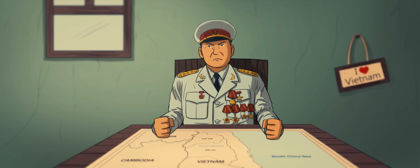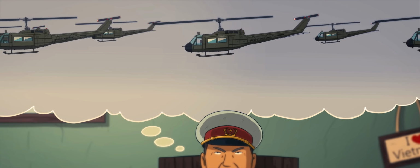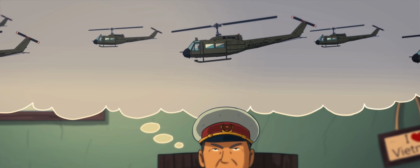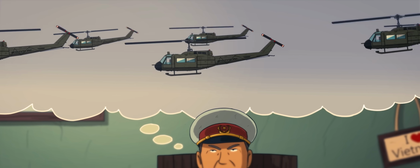But just as General Man's audacious plans began to take shape, the Americans threw a wrench into the works by deploying the 1st Cavalry Division to the Central Highlands. This was the first complete US division to enter Vietnam, and Man immediately realized that if they were allowed to reach Pleime Camp, his offensive would be doomed before it even began.